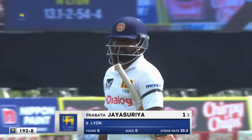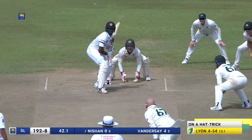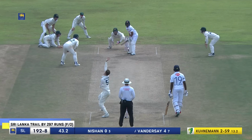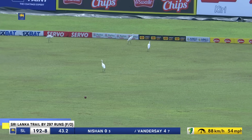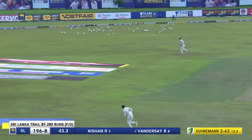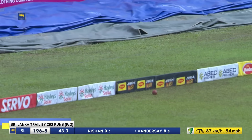And Lyon is on a hat-trick. Nishan Peiris is on strike. Will this be the hat-trick? It is not. Bit of an anticlimax. Well, he's going to get a boundary. Short and wide, and that's for Vandersay, pouncing on it. The 200 is up.